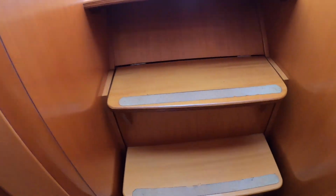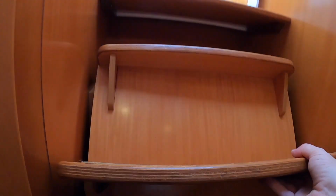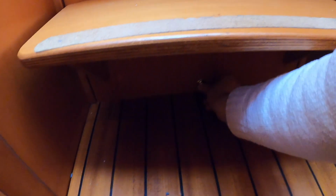Well, that is because the engines are under here. And if we push the little catch under there, that lifts up. We can't see them very well at the moment, but those are engines in there. We'll come back to those. There's a better way in than that, but it just allows you to get to the front of them, basically. Let's pop that down and clip it closed again.